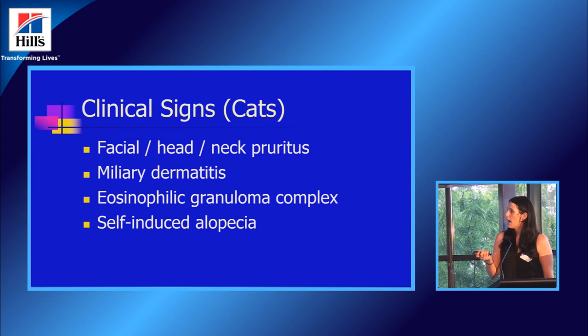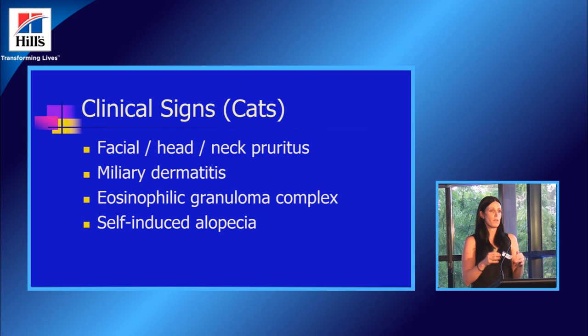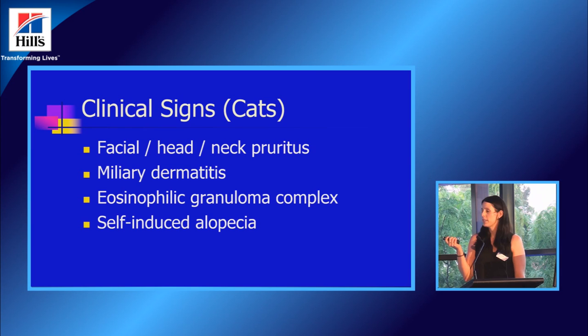And in cats with atopic dermatitis, we typically tend to see them focusing on their face, head and neck. Although in a study that was done, they did think that potentially cats that really had facial or head and neck pruritus was more commonly associated with a food allergy. And the presentation in cats can be really variable. So you can get a miliary dermatitis or potentially eosinophilic granuloma complex, so plaques, granulomas or indolent ulcers. And then some cats are very delicate in how they manifest pruritus and just have a self-induced alopecia without the erythema and other things that go along with it.